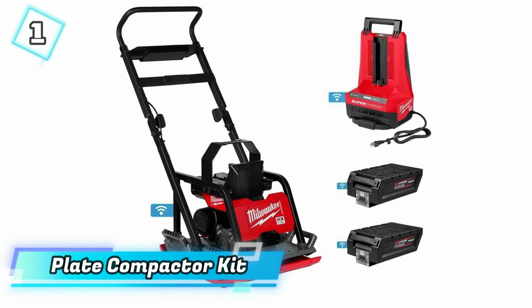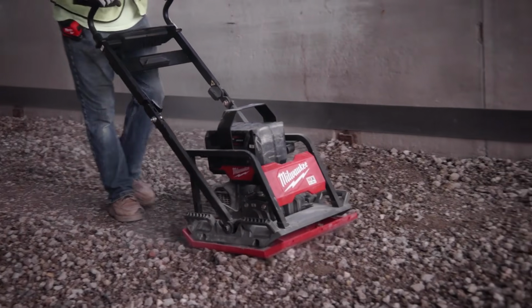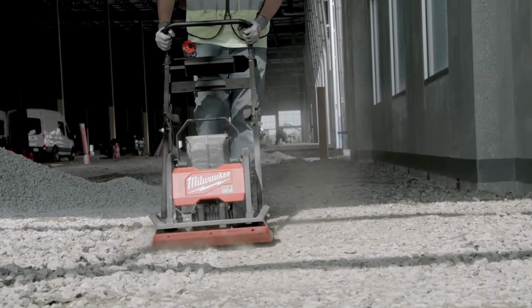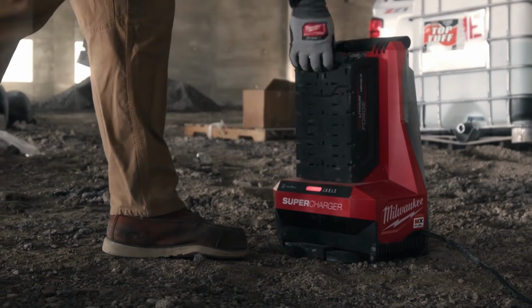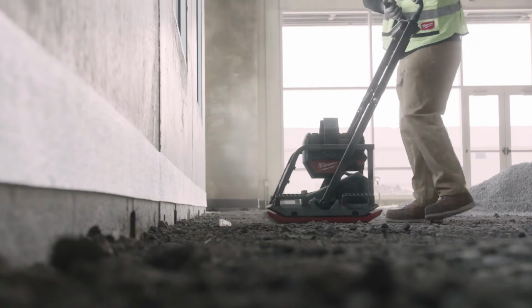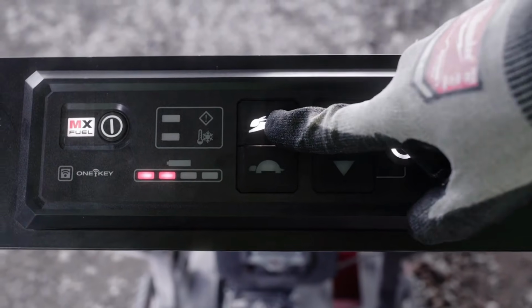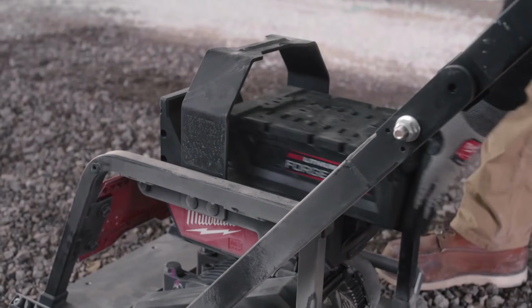Number 1. Plate Compactor Kit. This high-performance cordless compactor delivers powerful, fast-travel operation with greater control and no gas-related hassles. It offers up to 35 minutes of runtime, covering about 5,000 square feet per charge, with multi-direction capability and fast or slow-speed control for precise operation. A push-button start provides instant power, while the foldable handlebar and ergonomic grips improve transport and storage.